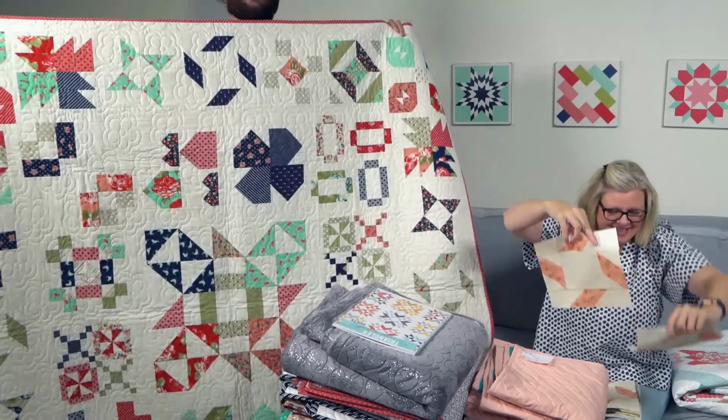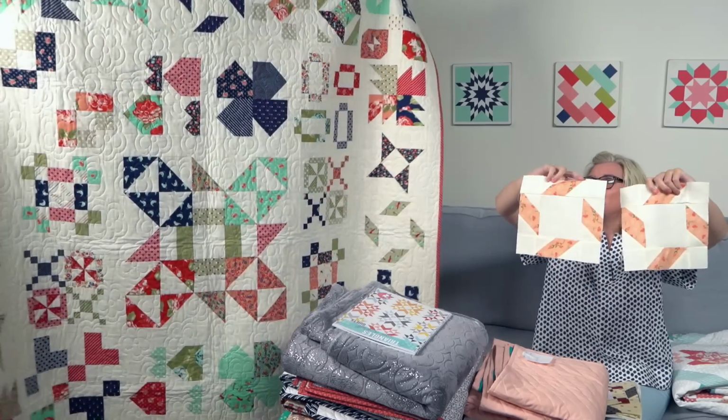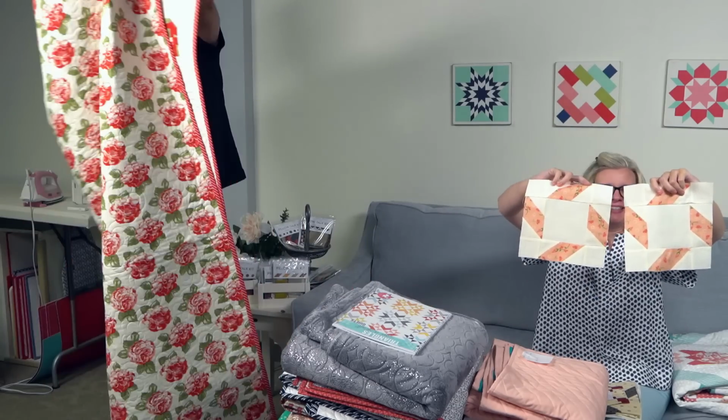Skylar's arms are going to get tired. I'm trying to go faster. You can show the back. All right. Yeah, you can show the back.